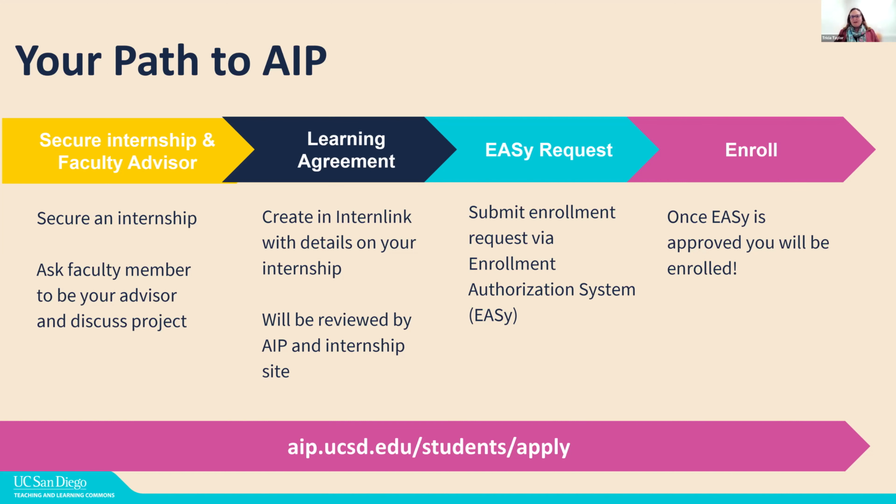Once you have that internship opportunity, you go to our database at AIP. You're going to submit what we call a learning agreement. This tells us that you have an internship and gives us the details about it so we can review it and make sure it meets our guidelines for academic credit. So you can either utilize resources that AIP has. We have a database of opportunities. You can look there and find an internship and do that for academic credit.